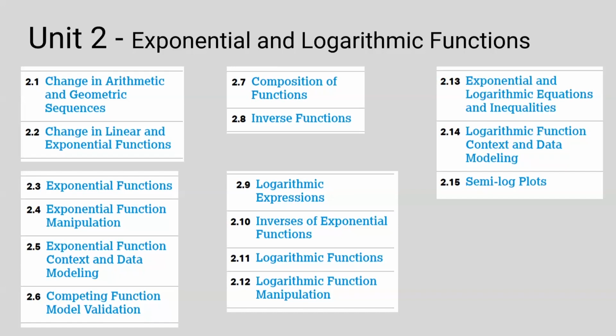And then our last little group is where we're pulling all of this together. We're going to solve equations and inequalities. Again, we're going to have some context and data modeling with logarithmic functions, and then we have semi-log plots.